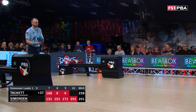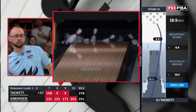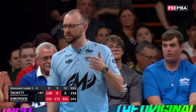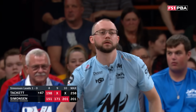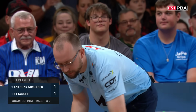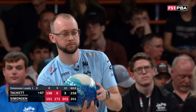All right, we're going to a roll-off, folks. EJ Tackett, naturally, as the #1 seed, will have order and lane choice. All that his way as he looks to be tanned, rested, and ready for this roll-off. 9th and 10th. Not a total shock to see this go down to a roll-off when you think about these two and how tremendous they are. That they would split a pair.